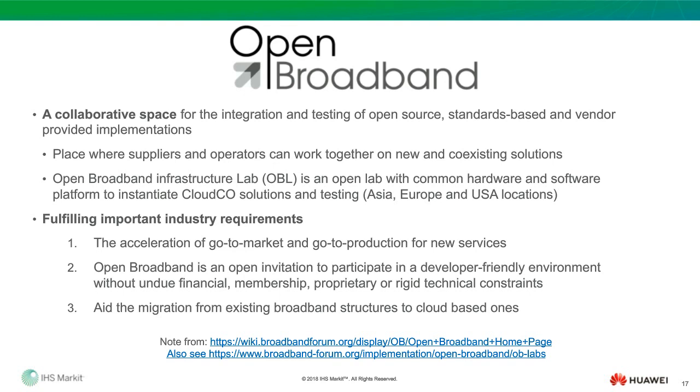So the Open Broadband Program is also open to the entire industry. So why do we call it open? Because you don't have to be a member of the Broadband Forum to participate. It helps because that's the only way you're on the leading edge of all the new requirements or the new source code that's being developed. But you don't have to be.